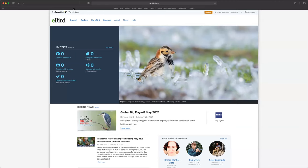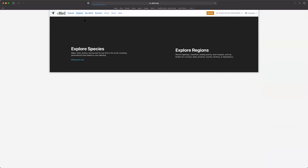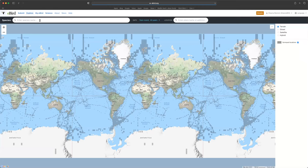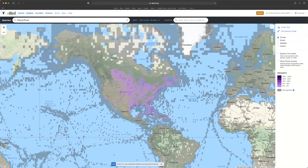Okay, so I go to eBird. This is what pops up. And what I do is I go to this button and I'm going to click on explore. Let's say I want to track down a specific species like piping plover. This is where I go. It's species map. So I'm going to click on the species map, and then I'm going to enter the species name. And there it is. Now I have a scroll wheel on my mouse and scroll in. Otherwise you would use the plus and minus symbols up here.